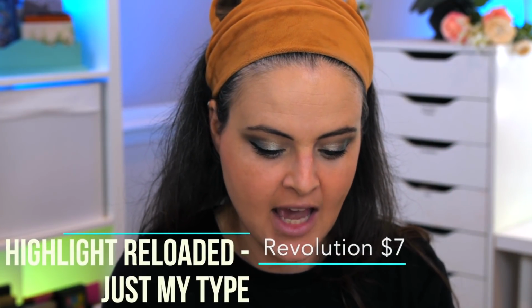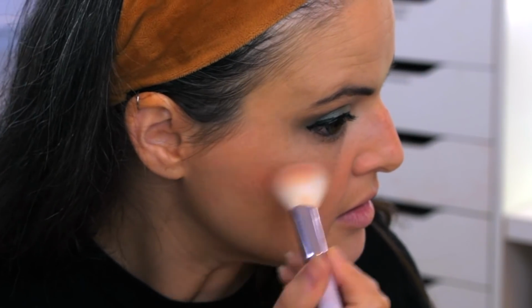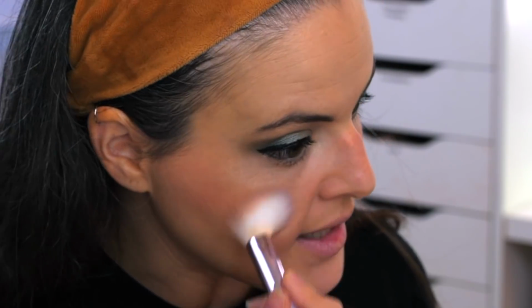For highlight, I grabbed the Revolution Reloaded highlighter in Just My Type. And of course, it's the butter bronzer, butter highlighter texture that I really like as far as the marketing of this. It's very hard. It doesn't have any kind of bounce back or anything. Okay, I'm just gonna use the same brush I used for the blush. That's pretty. If I had large pores here, it would definitely be accentuating them. It's accentuating my pores, so do not recommend for that, but it is leaving a nice glow on my cheeks. It's definitely more intense.